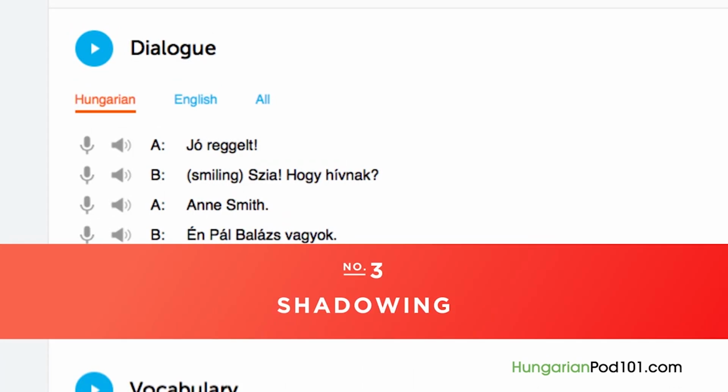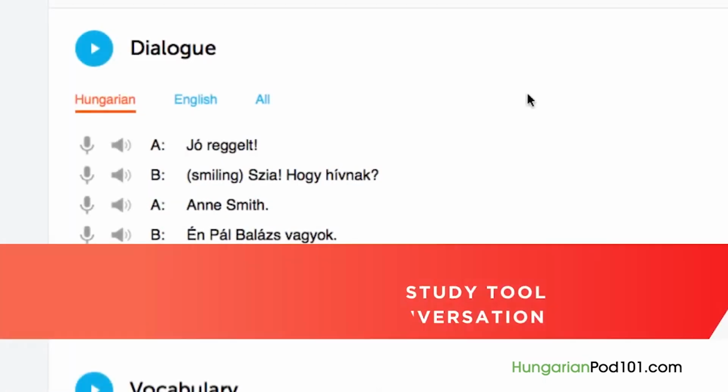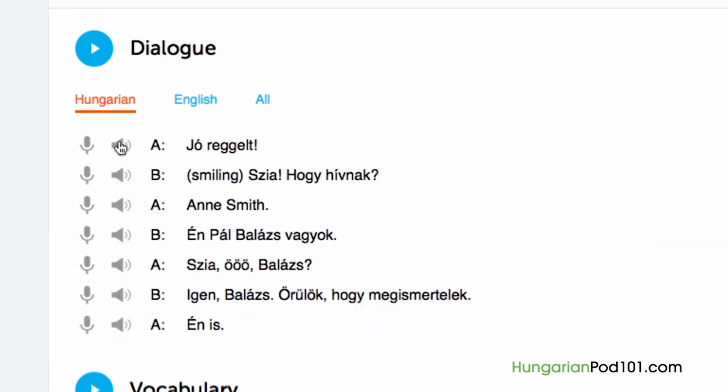Number 3. Shadowing. Shadowing is a tested learning technique where you repeat what you hear. This is a great way to start speaking in minutes and practice speaking in general. If you're listening along with the lesson audio or dialogue, be sure to shadow along the way. Number 4. Use the dialogue study tool to master the conversation. Here, you get the line-by-line breakdown of the conversation demonstrated in the lesson. Listen and repeat until you've mastered each line. Do this until you've mastered the entire conversation.